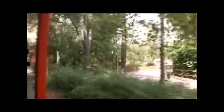Before you unfold. Watch your step now. This is Frontierland Station. Alrighty, folks, we are pulling into Frontierland Station.